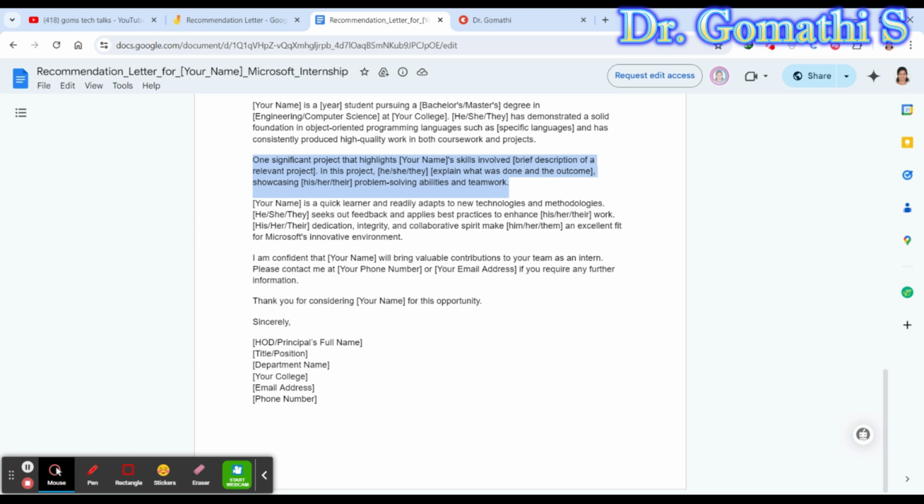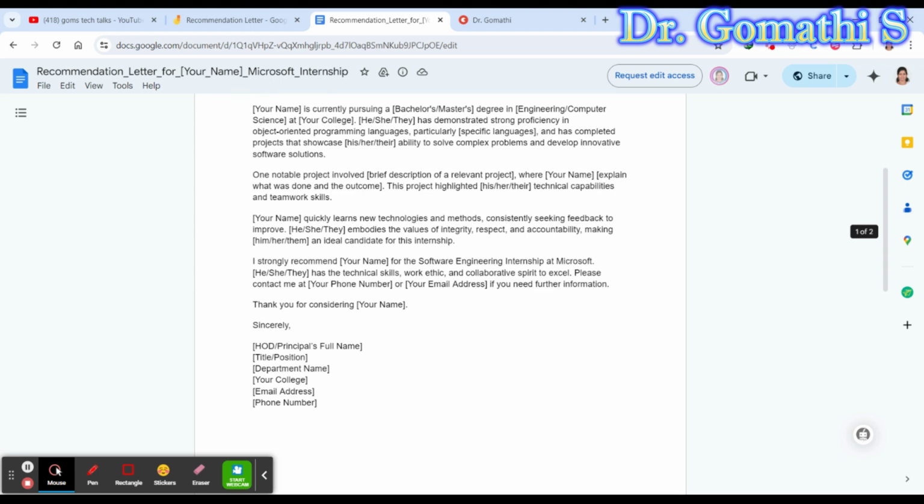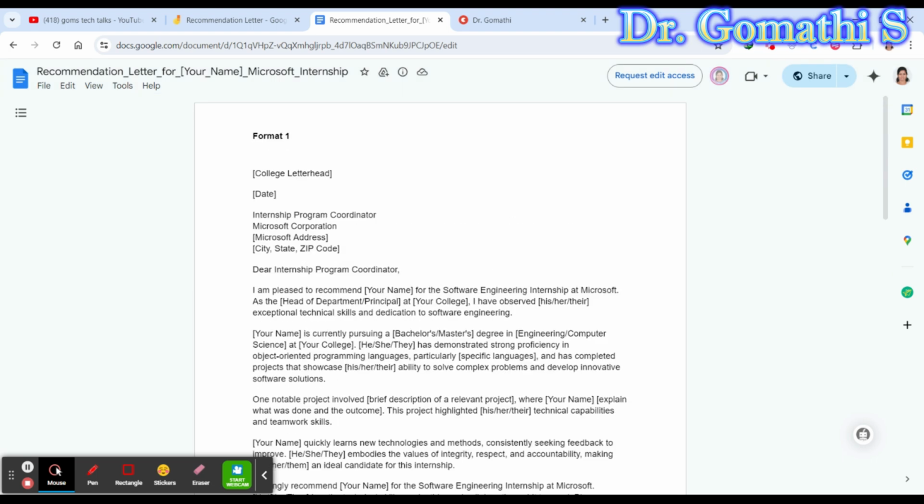Gomati is a quick learner and readily adapts to new technologies and methodologies. I'm confident that Gomati will bring valuable contributions to your team as an intern. And finally you have to get the attestation on the letterhead and get the signature from them. I will be leaving this template in the pinned comment section.